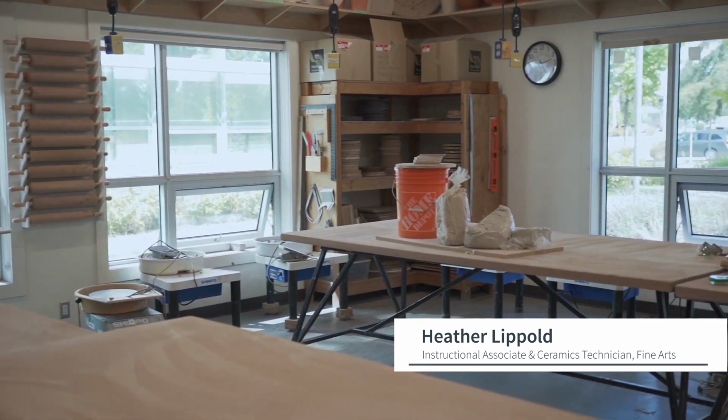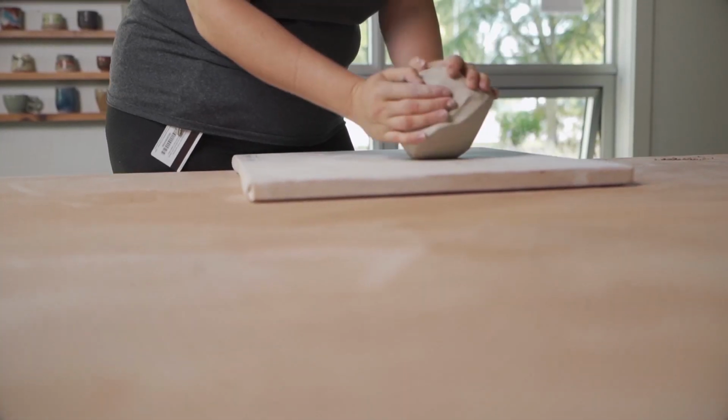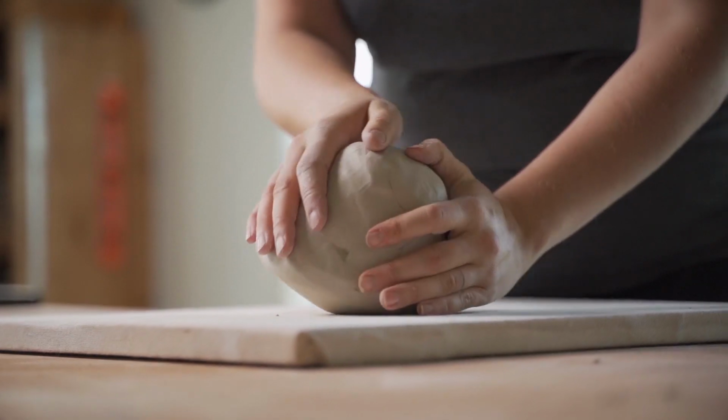My name is Heather Lippold. I'm the Instructional Associate and Ceramics Technician here in KPU Ceramics. What we really strive for here is to create a sense of community with the students and to hone in on craftsmanship. So it's something that we find a lot of pride in here in the studio.